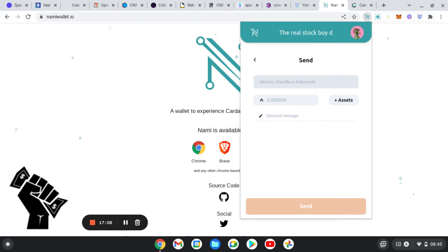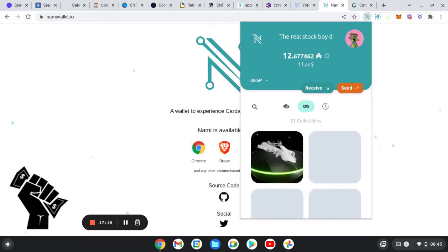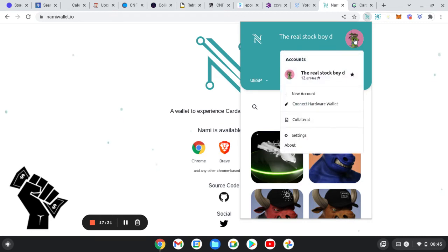You can then also go back and look at the NFTs you've purchased using this wallet just by clicking the little gamer joypad. And then you can go back here and look at all the history of your transactions. So it's a good wallet. I mean, if you click up here as well.